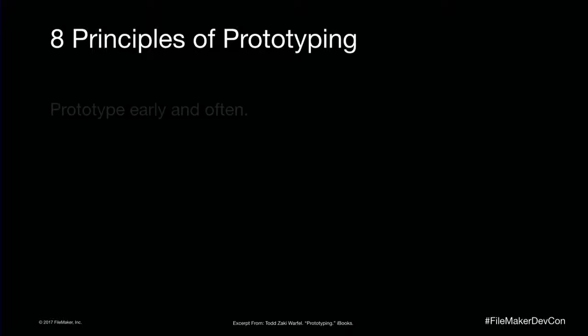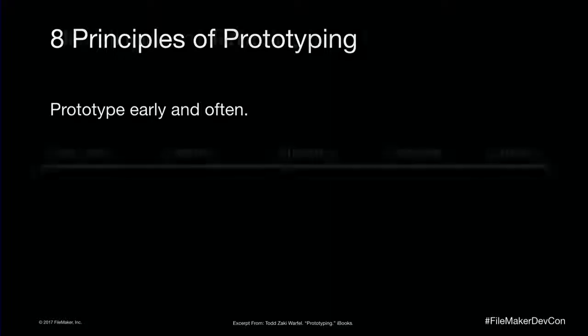So the first one, prototype early and prototype often. In a lot of cases, a lot of people think of a prototype, they think of wireframes. And they think it's just one deliverable. I create these wireframes or this prototype, and then I'm done with it, and then that's it. But that's not really what prototyping is, or at least the prototyping I'm talking about.